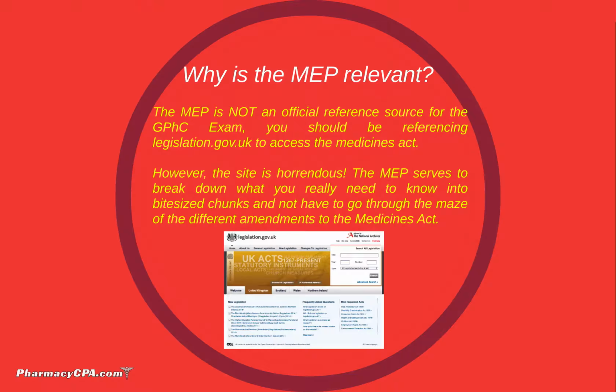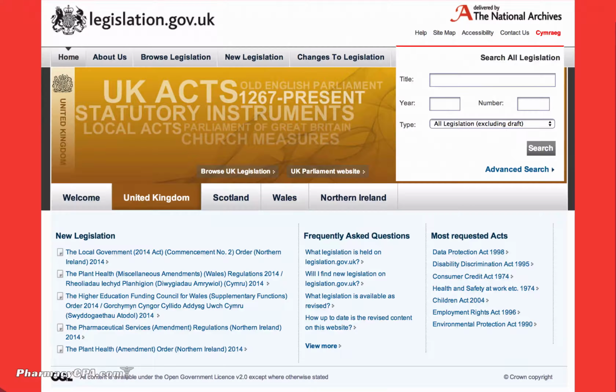So why is it really relevant? The MEP is not an official reference, which I've said. The legislation.gov is better, and you should be accessing the Medicines Act directly. However, the site is horrendous. Look at this. It's basically all legislation within the UK, so it's to do with, you know, plant health, you can see there, and local government, so it's not specific to pharmacy and medicines.